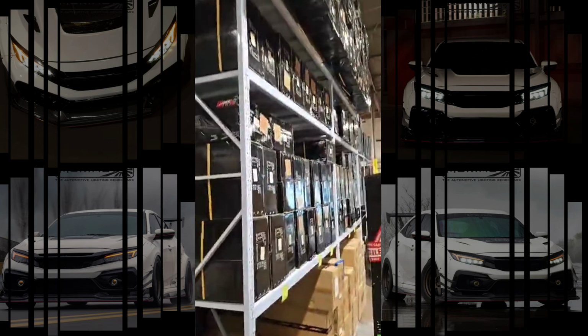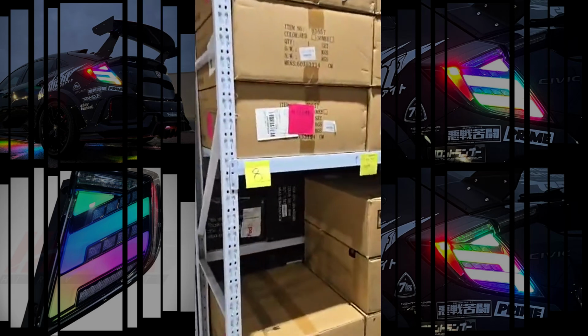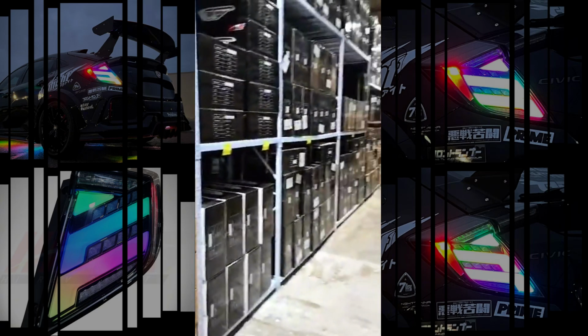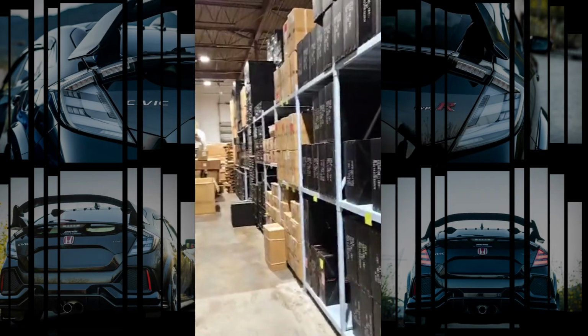Wow. Okay. So, for example, if you were to order some reflectors, that's our Civic section over there. Okay, this is all Civic. All Civic sedan and a little bit of hatchback.